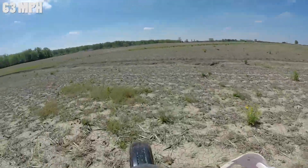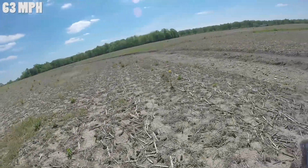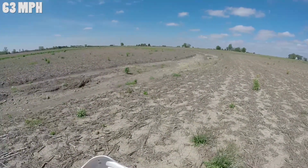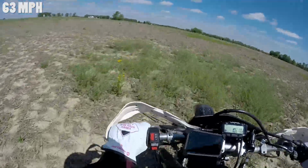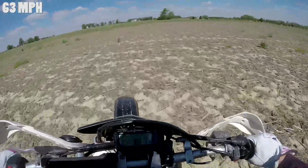Oh my gosh, dude. Yeah, see, this is what I'm talking about. I know you guys can't see it, but see that berm over there? That's about a 2.5 foot drop. The bike would stop and I would keep going, basically, if I hit one of those things. All right, so let's give it a run, going back this way, see what I can do.